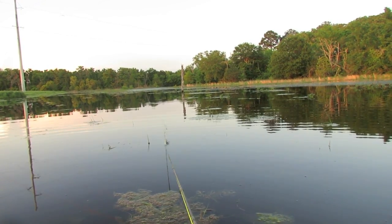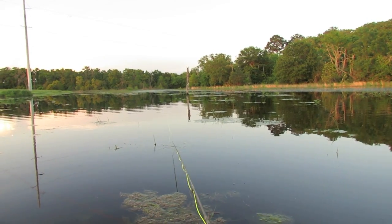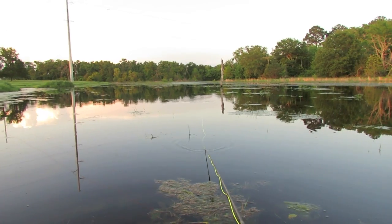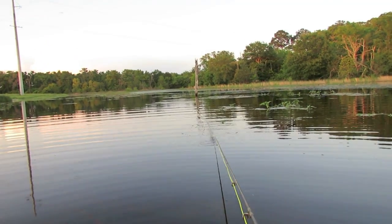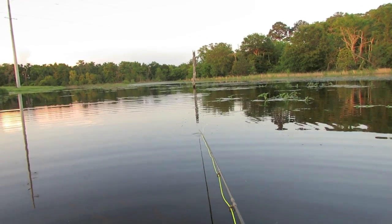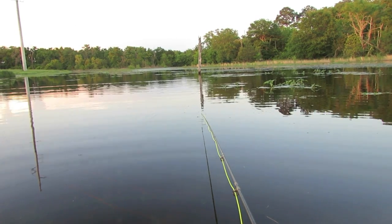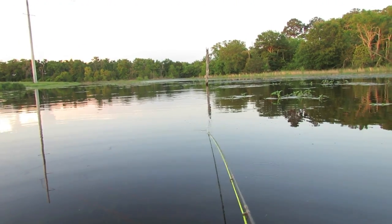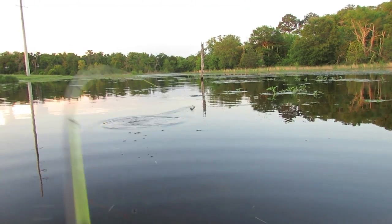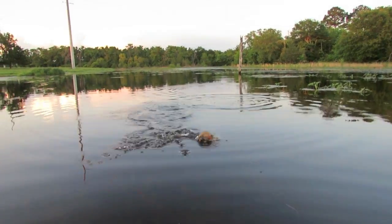I have little doubt that there's a bigger bass in this area somewhere. I got something chasing it. Hey, look at that. Look at that. Must be a brim. Right. Oh, there he is. Fights like a brim. That's because it is a big one.